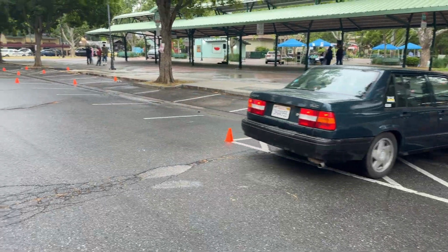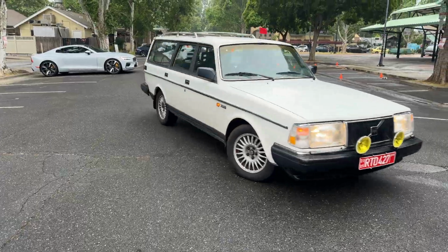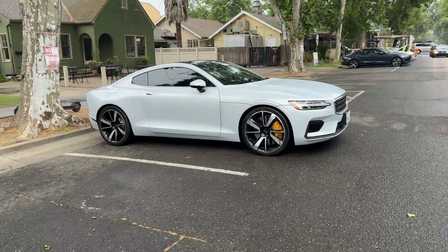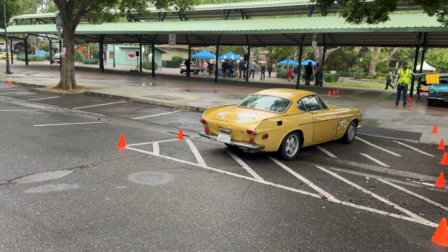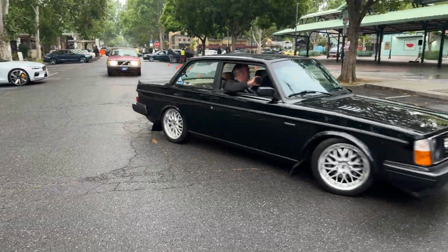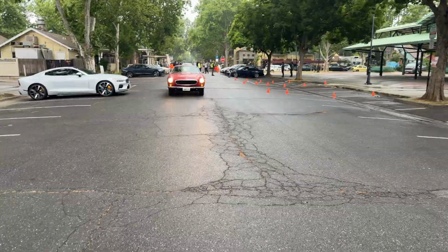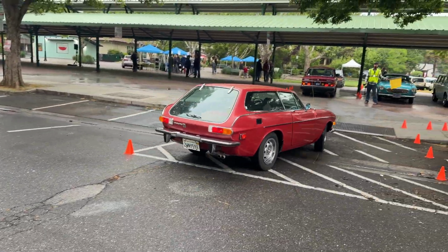Some 940s here. Pretty cool. A lot of 850s further up there. There's that Polestar. Looks really nice. Another nice P1800. Great sounding exhaust. More 240s here. Pretty cool, pretty cool. Oh, all the vintage stuff is out today. That's great. Glad.